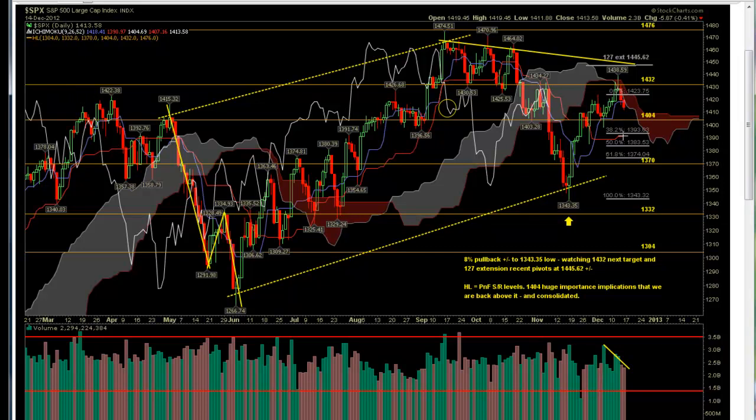S&P 500, we talked about this trend that we were in, the Kumo. We talked about the point and figure levels, 1404, 1432. We came up, and on Wednesday we put in this almost a gravestone doji right up into the Kumo that we tested. The bears gained control, and we've seen 2 down days thus.